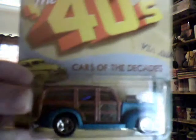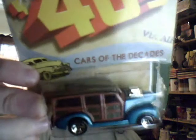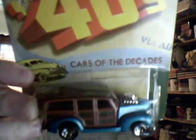Anyway, from the 40s we now of course have the classic 40s Woody. This has been around for quite some time, this car. 79 it says on the base there. So since 79 this car has been around. It's still a very popular model today.